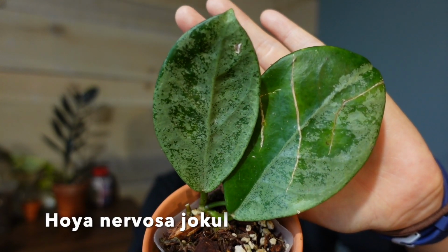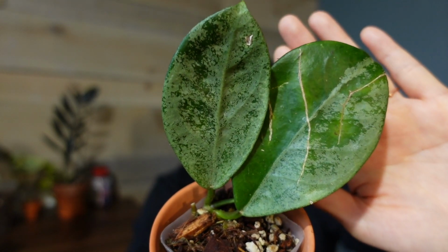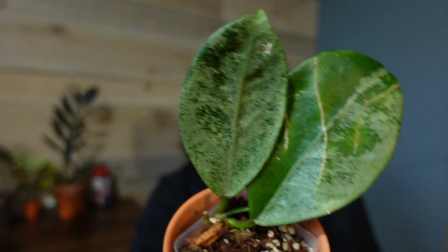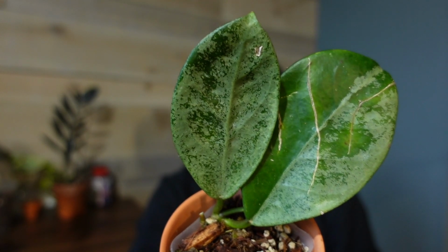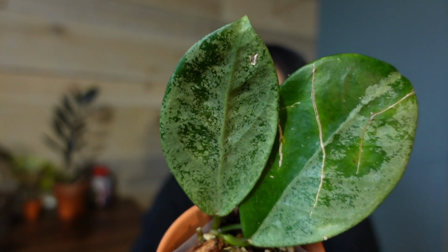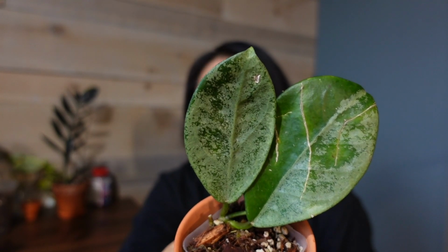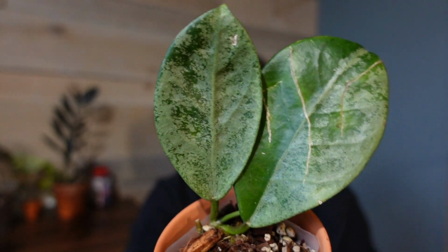Look at that plant. It's definitely one of my very favorite Hoyas right now. I did not know this Hoya is this beautiful. So this is a Hoya jokul, and I don't really think it's very well known. I don't see a lot of information about this. I think maybe it's a newer plant. But anyways, it's absolutely stunning, as you can see. I asked her if the silver is stable. She says it's not really for her, but she has seen other people who grow this plant with lots of silver staying around. So I guess I just need to figure it out.